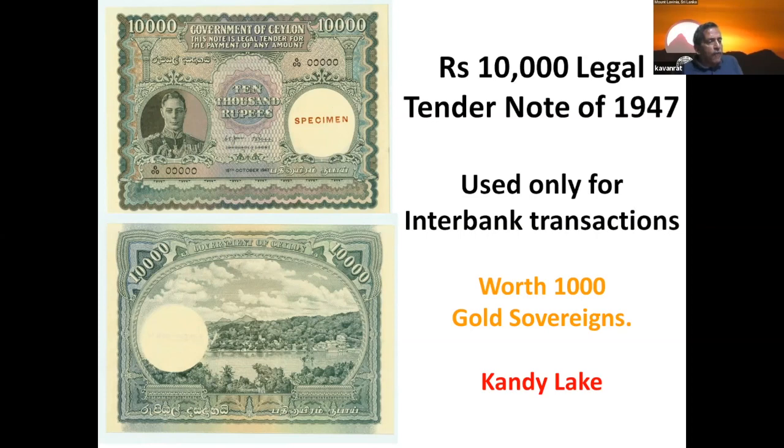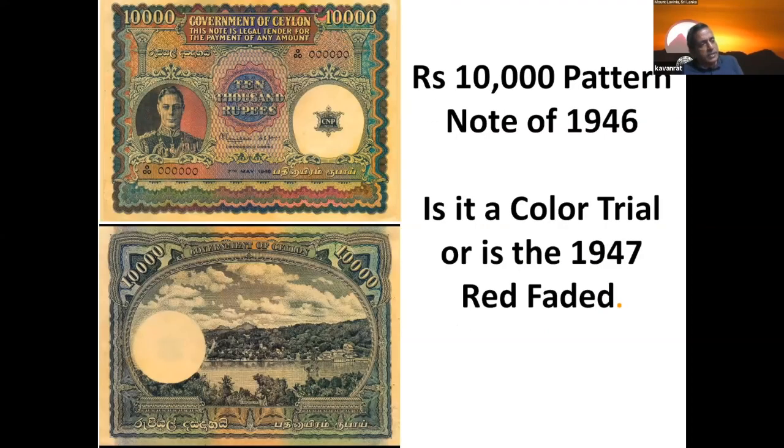I recently found, and I had posted this on the WhatsApp group, another 10,000 rupee note published in a central bank bulletin. I noticed not only the color was quite different, but also the date on it was 1946. Now it's recorded that the 1947 note was the one that was issued and actually used, but this 1946 specimen, printed in India, in the security press in India with CNP logo, was unknown.